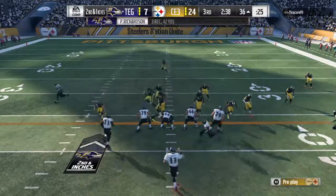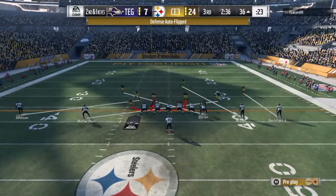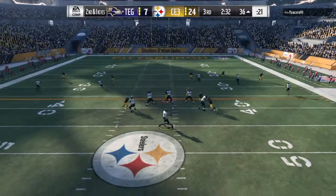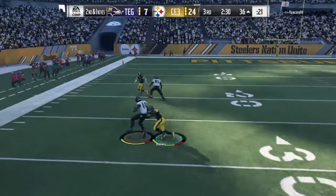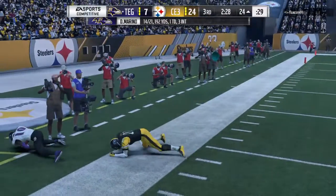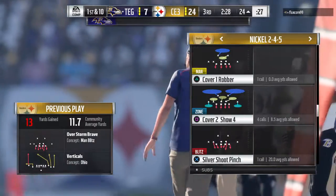35 at the 36. 10 yards on the pickup there, and it'll be second down. From the shotgun, he'll look to throw. Throwing the out route, incomplete. That's Richardson. The Raven passing game getting in sync, another first down.